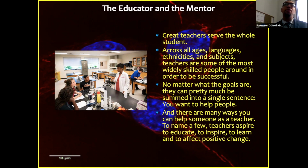And when we think of a mentor, they also sometimes have to be an educator. So the slide talks about education and mentorship. And before we dive deeper into the slide, I want to touch back on a point that Dr. Shuler talked about, which was great teachers serve the whole student. Our mentors or an educator serve the whole student, meaning that you have to think about the entire student. And sometimes we also have to think about the cultural aspect of students, especially when they're coming from different age groups, languages, ethnicities, and have different religious backgrounds.